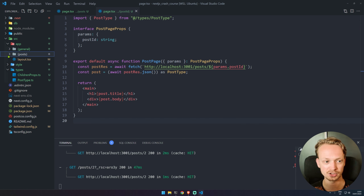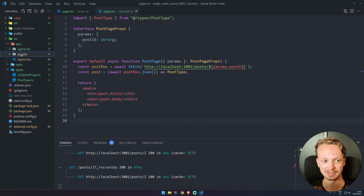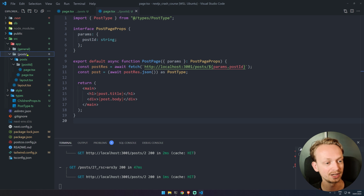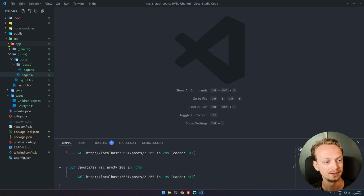So we have our folder structure, normal folders mapped to URL segments. Parentheses are just groups. We can just group things in folders. They don't do anything else. And then we have the square brackets for making dynamic routes. And then the URL parameter will be given as a params prop to your page component. So you can read the value.